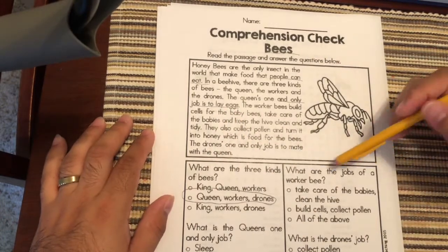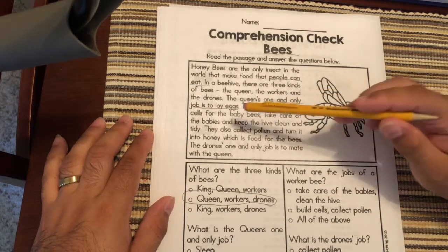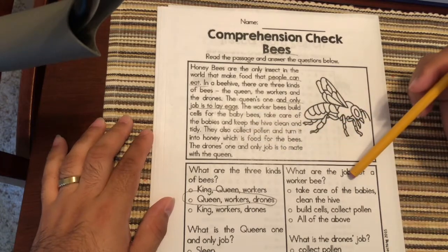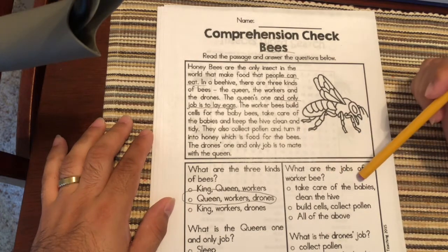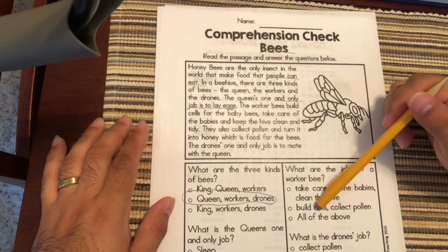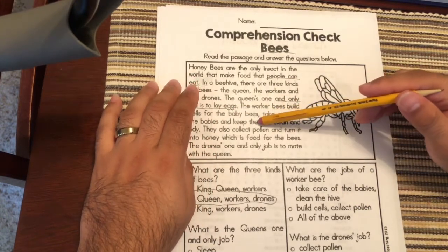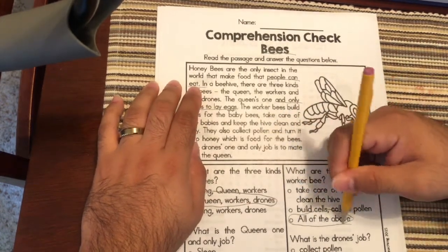What are the jobs of worker bees? Let's find out. The worker bees build cells for the baby bees, take care of the babies, and keep the hive clean and tidy. Cool. It says right over here, what are the jobs of worker bees? They take care of the babies, clean the hives, then there's this option, build cells, and collect pollen. Okay, build cells, and they also collect pollen. So it turns out it is all of the above right over here.